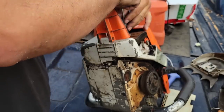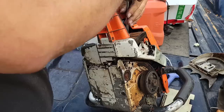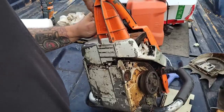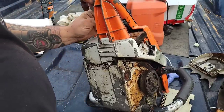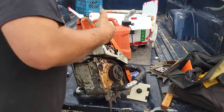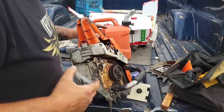Air filter's plugged. Well, let's give this thing a prime. I'm sure I got my priming tool around here. Let's just give this thing a little prime ski. Because pulling this thing over, this thing's got compression for days and days. There we go. Okay, all I'll do, give it a healthy squeeze. Okay.